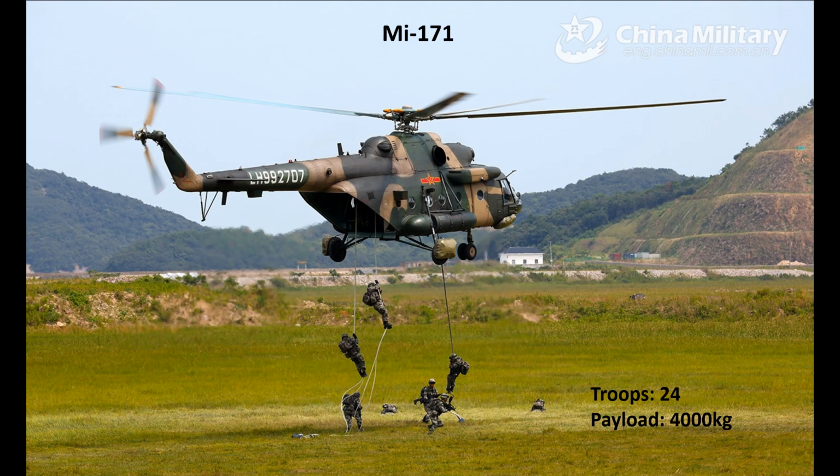The current transport mainstay of the air assault brigades is the Mi-171. It has a similar payload to the Z-20, but with a greater troop carrying capacity. It also has a rear ramp which allows for larger equipment to be carried, including vehicles.